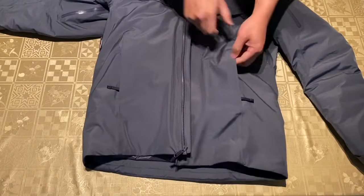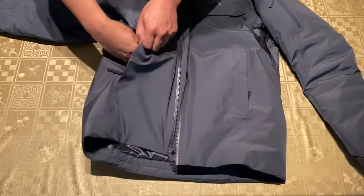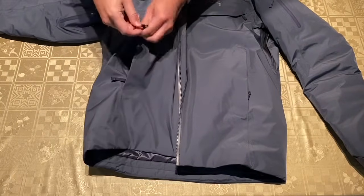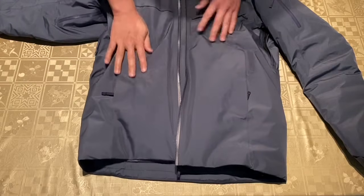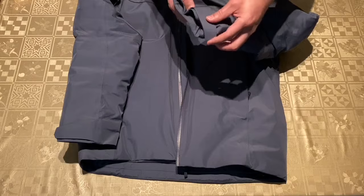The hand pockets with the watertight zips are fleece-lined and roomy with a key holder on the right pocket. And the cuffs are Velcro adjustable.